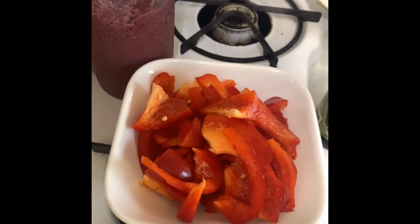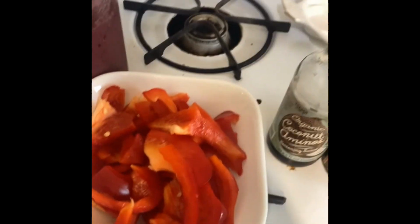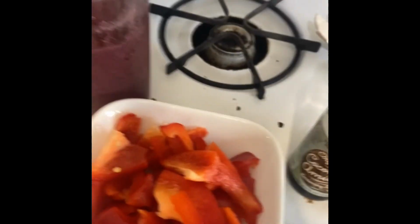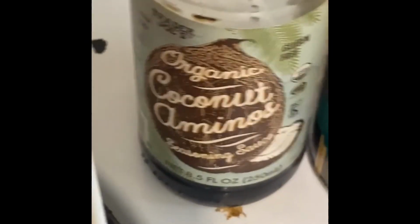So this is basically my raw cleanse lunch because I have a really big dinner coming. This smoothie is super filling. I have a salad, zucchini, squash with roasted veggies, a lot for dinner. So this is really enough for me. The smoothie will be enough. And I'm seasoning it with sea salt and organic coconut aminos.